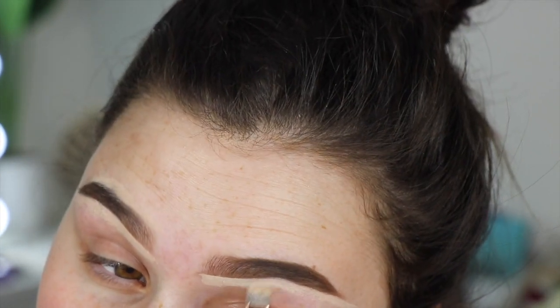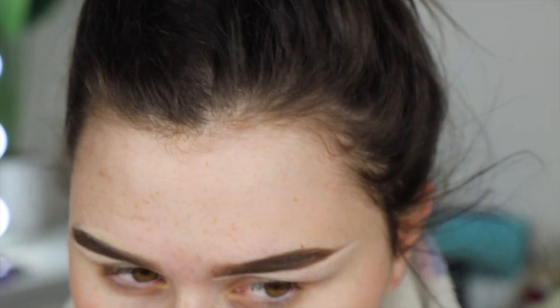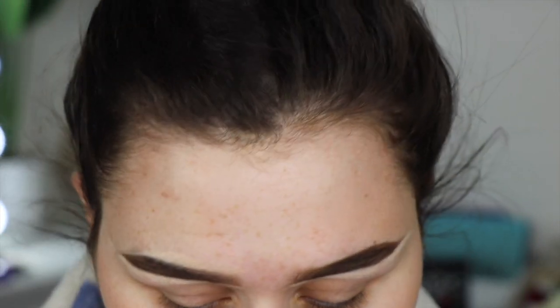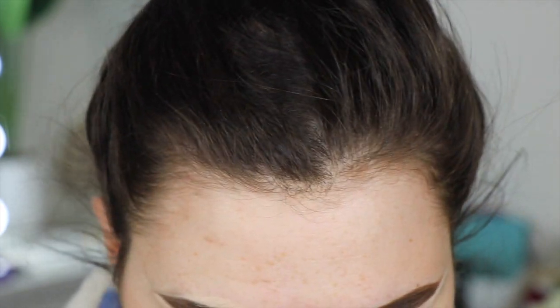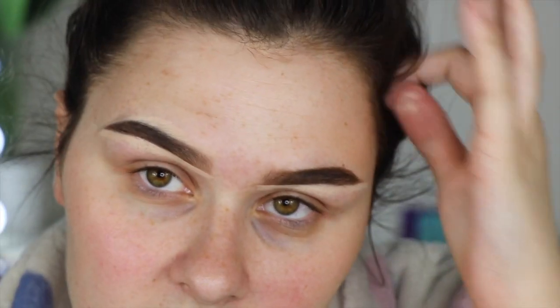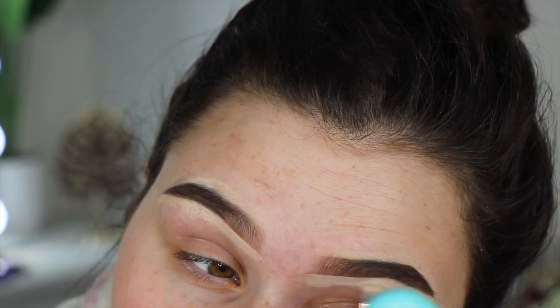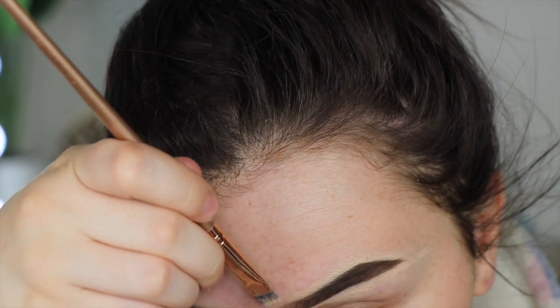Brows are also something that you need to practice a lot and find your own personal shape. Everyone's brows look different, obviously. So what might look good for my brows might not look good for yours. This is something that you need to play around with and find out your own shape. And then you can come back and perfect that line if you need.